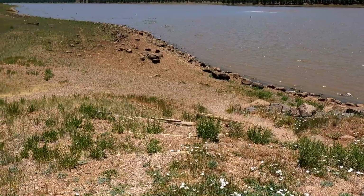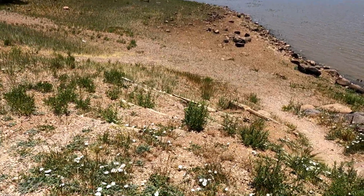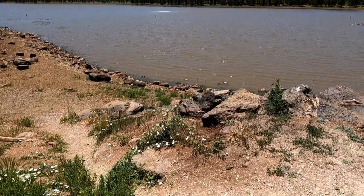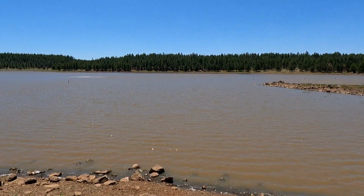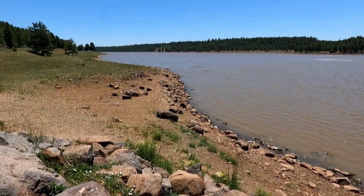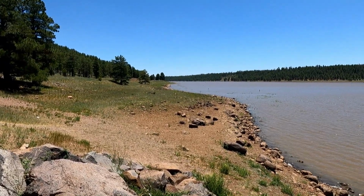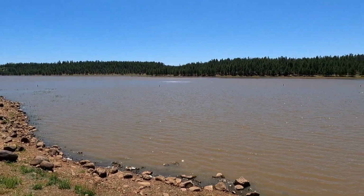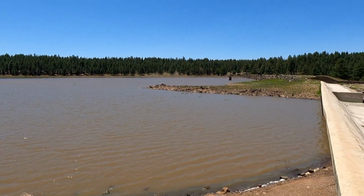Oh, it looks like they have some steps right here going down. Kind of. Oh, that's so murky. All the runoff maybe. Yeah, I don't think it was very deep either, right?